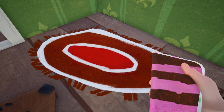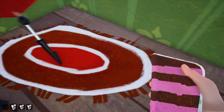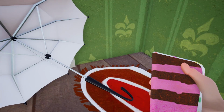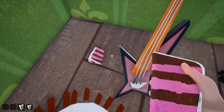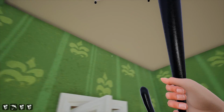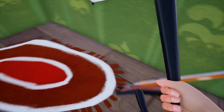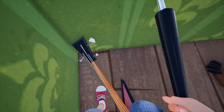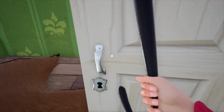Can I play the guitar? Here, put down my umbrella. I want to play the guitar. Bong, bong, bong, bong, bong. Can I throw it? Don't you be dumb. No, that doesn't do anything. The electric guitar. So this is just a secret room at the end of the, I can't pick it up. Can I jump on it? I can jump on it. And there's another bear. Hi, buddy, how you is?